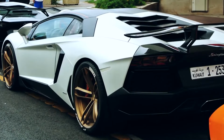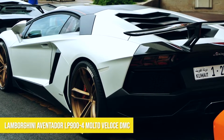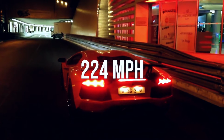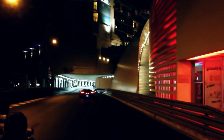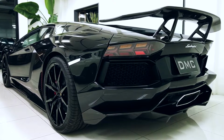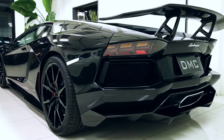Number 4. Lamborghini Aventador LP900 4Molto Velis DMC. Top speed 224 miles per hour. With 0 to 60 time of 2.5 seconds, this car deserves to be on the fastest Lamborghini list. DMC, another set of German tuners, worked on this LP700 to make it what it is now.